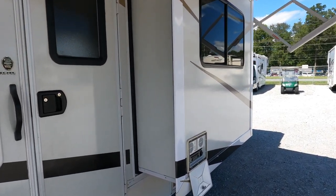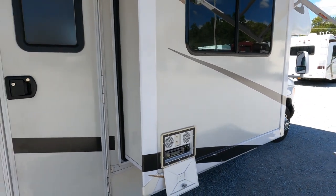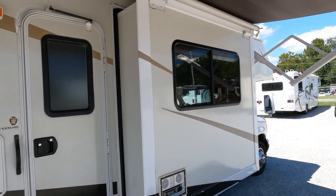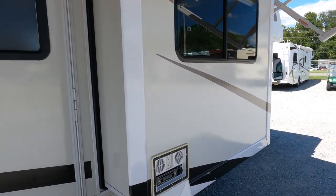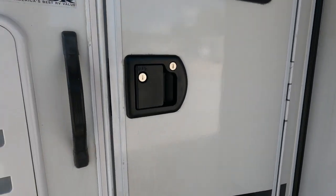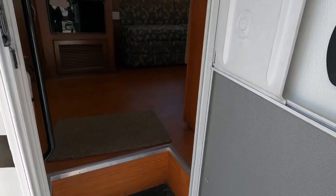I mean, guys, for $29.9, this one's probably one of the nicer ones I've done in that price range in the past couple of years. I'm not going to lie to you. This thing is really nice. Let's look inside. I know it's not going to be perfect because it is a 16-year-old motorhome, but let me show you what they've done.